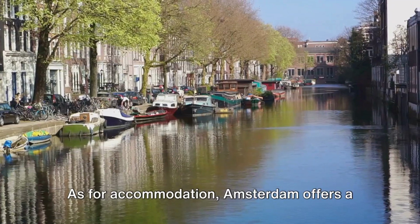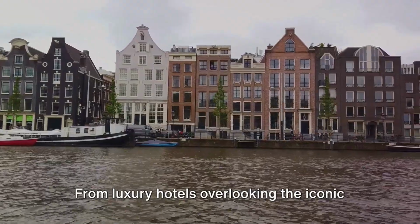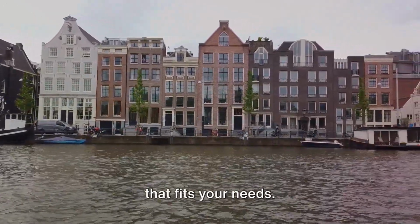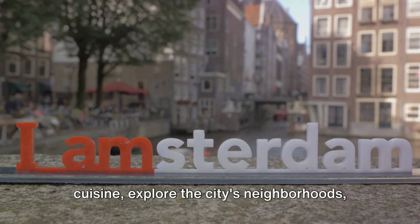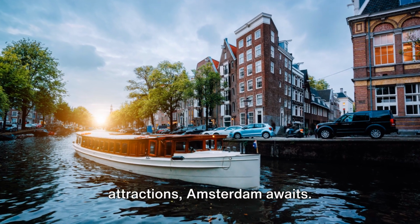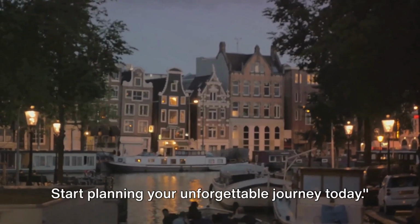As for accommodation, Amsterdam offers a range of options to suit every budget. From luxury hotels overlooking the iconic canals to affordable hostels in the heart of the city, you're sure to find something that fits your needs. And don't forget to indulge in the local cuisine, explore the city's neighborhoods, and immerse yourself in its rich history and culture. With its enchanting charm and endless attractions, Amsterdam awaits. Start planning your unforgettable journey today.